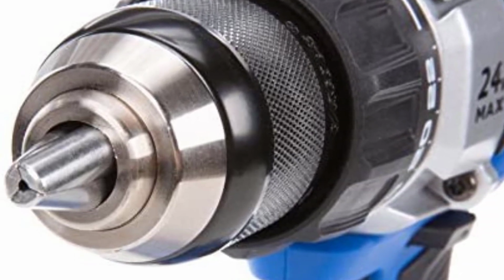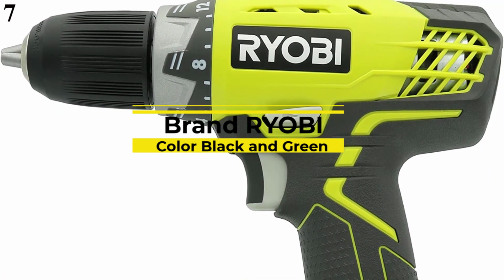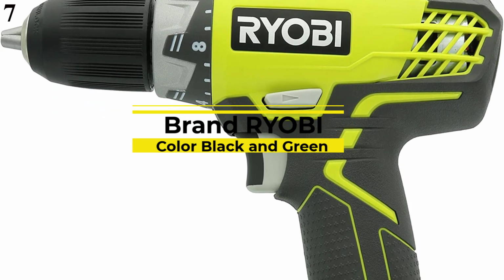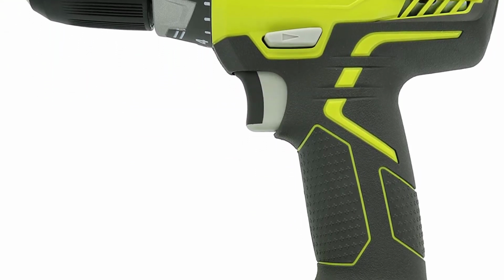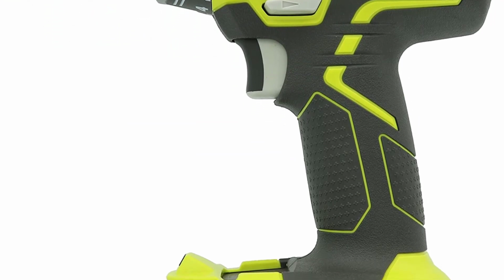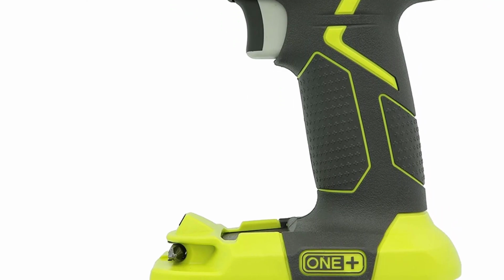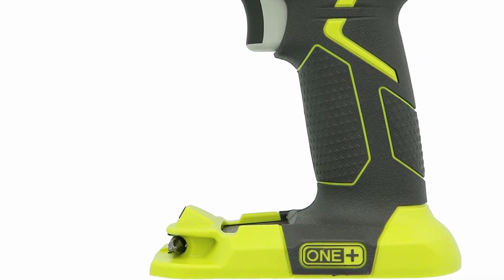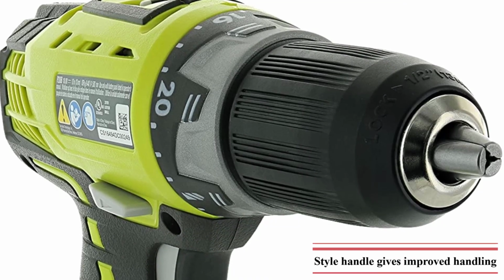The next is Number 7. Ryobi P2081 Plus 18V Lithium-Ion Drill Driver Kit. Features of this product. Ryobi is one of the most popular value for money power tool brands out there. You can even find various cordless drill options from Ryobi, including the one mentioned here in this article.